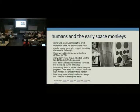So what I just want to flag is, when, as is so common, they are represented as heroes or as having performed a service, what's the effect of those words? And as humans talk about more and more daring human adventures in space, we are going to see a resurgence of different kinds of animal experimentation. There's plenty going on still. But how many more are going to suffer for human space travel? And it's not just the question, though. It's also, how are we going to tell their stories?